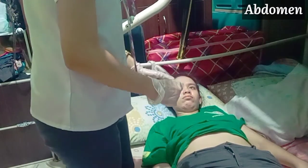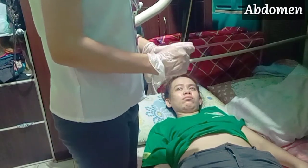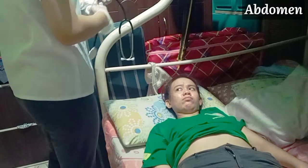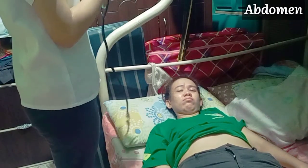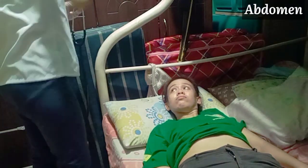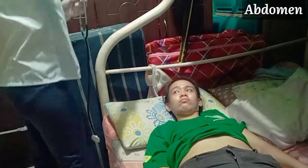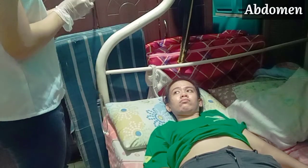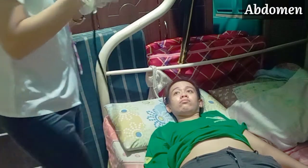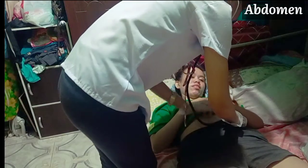Now I'm going to auscultate the abdomen for bowel sounds, bruits, and friction rub. But first, I'm going to clean the earpieces and the diaphragm of my stethoscope.